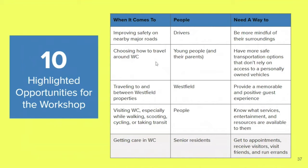The second one is when it comes to choosing how to travel around Warner Center, young people and their parents need a way to have more safe transportation options that don't rely on access to a personally owned vehicle. When it comes to traveling to and between Westfield properties, Westfield needs a way to provide a memorable and positive guest experience.